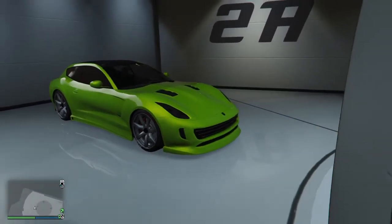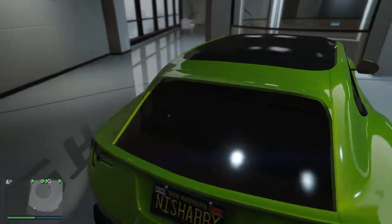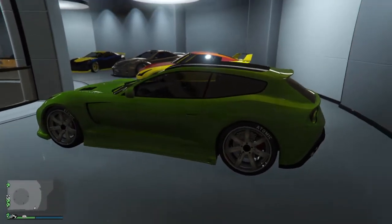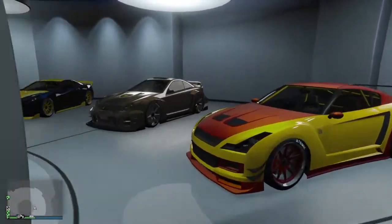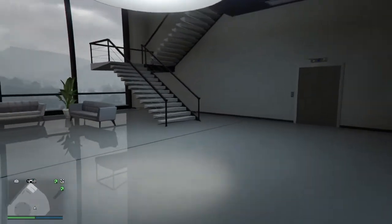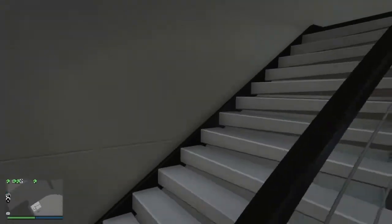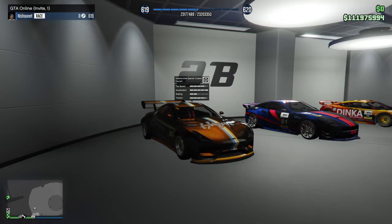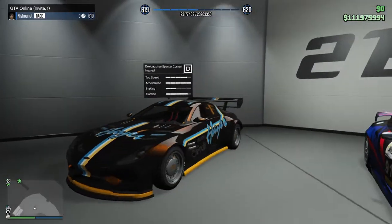Right, that's the Bestia, not my favorite car really. But it has good acceleration, kind of funny drive, but yeah, too long, too big for me. I would not choose something like that. More sport vehicles with the Spectre. Good car, this one, the Spectre.